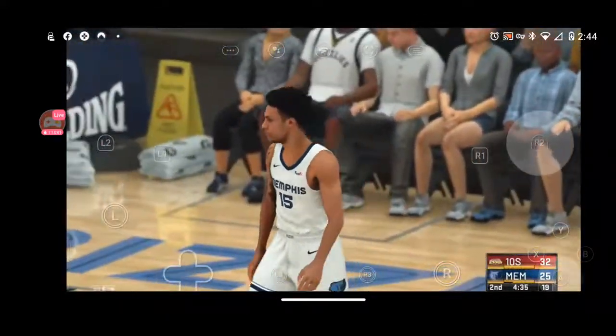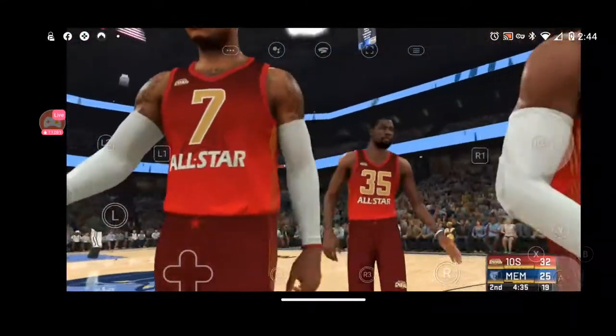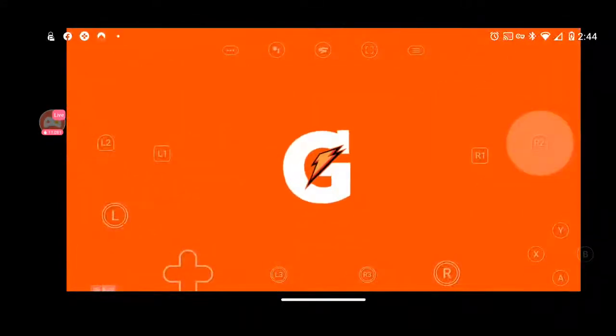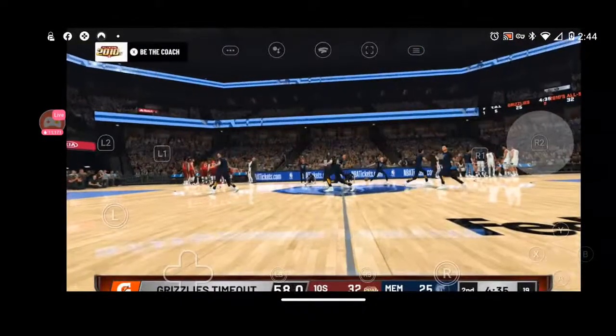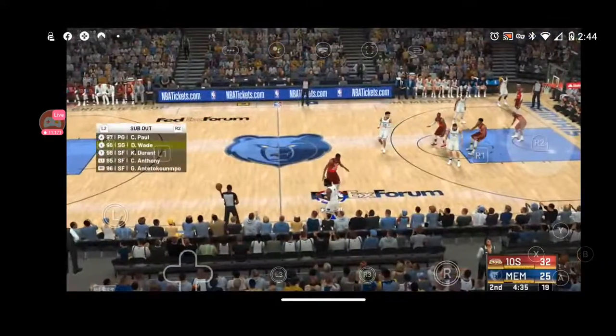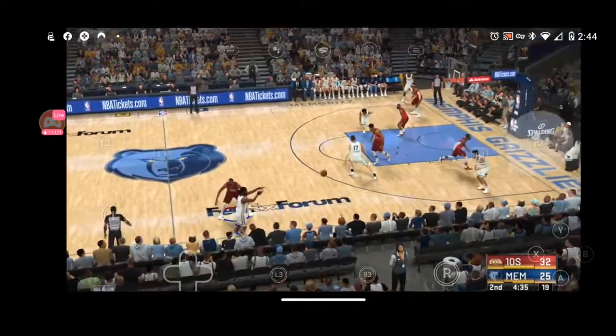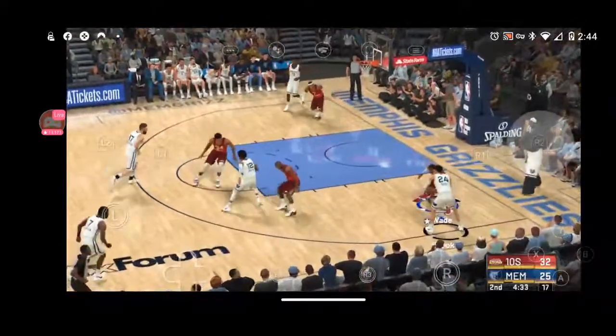Timeout called, the Grizzlies. As the teams head into this timeout, a chance for the coaches now to map out some plays for the next few minutes and a chance for the players to rehydrate with some Gatorade. That's important if they want to make sure they don't wear down later in the game. Absolutely. Over the course of a game, you have to stay hydrated.